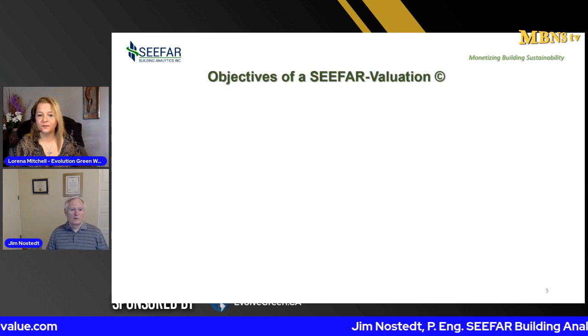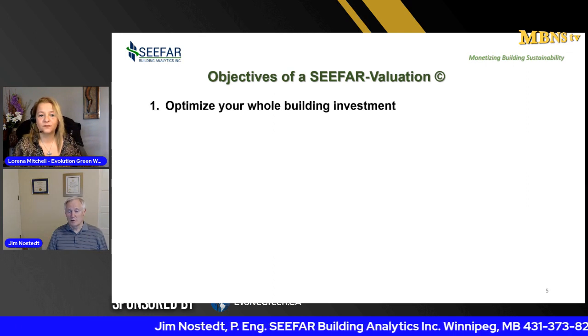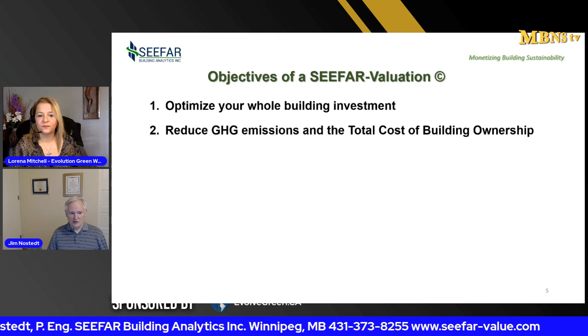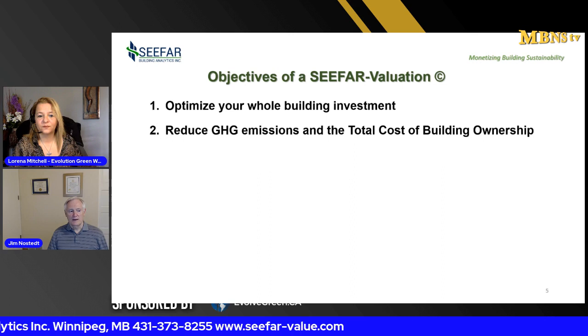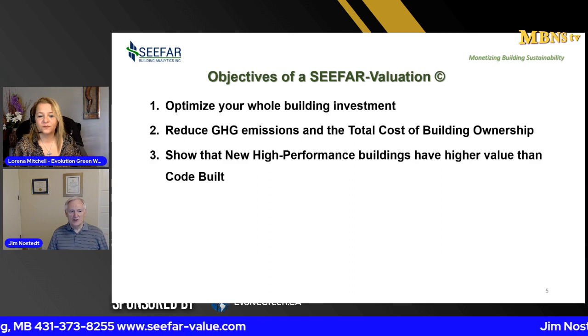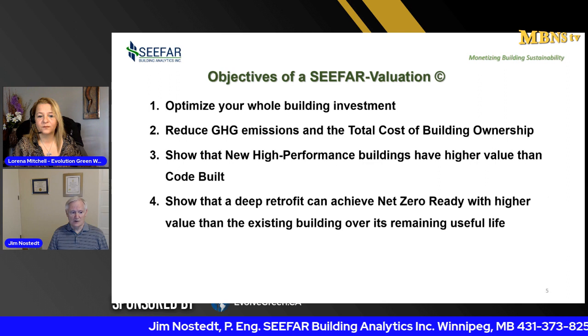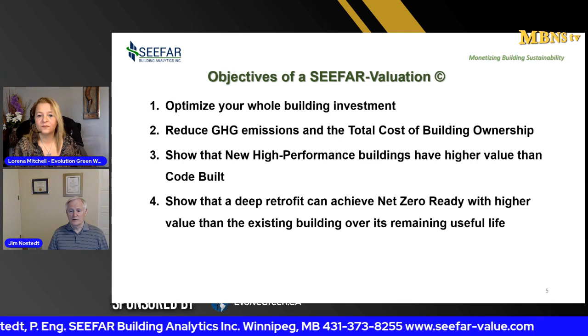So what is the whole objective of the valuation? Well, first of all, it's to optimize the whole building investment, reduce greenhouse gas emissions, and reduce the total cost of building ownership. And we can show that these high performance buildings have much higher value than code built. And we can show that you can do a deep retrofit. You can achieve net zero with much higher value over the existing building, over its remaining useful life.